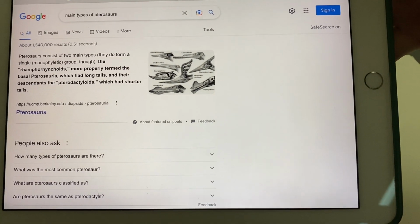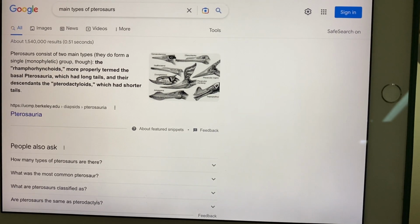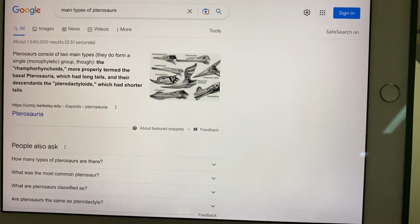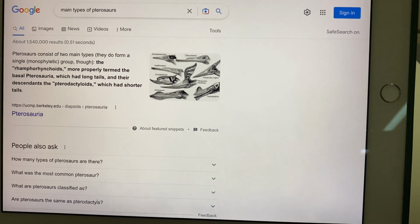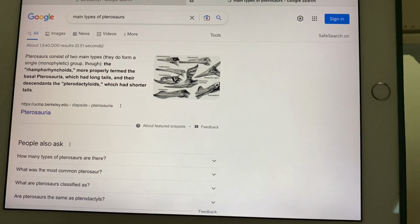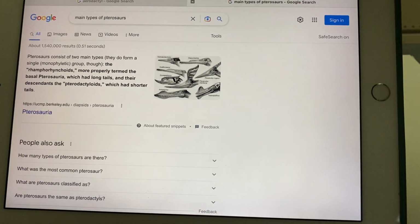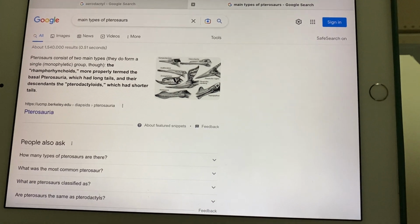Also, I should say, I will remake this video once they release another pterosaur Pokemon, which hopefully isn't this year. Hopefully. This year is going to end anyways. So, no.